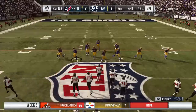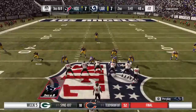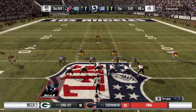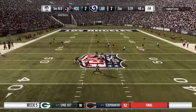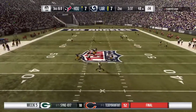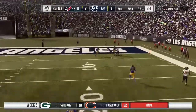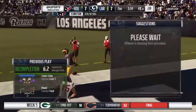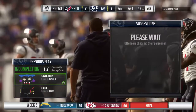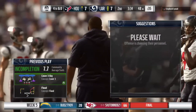So the failure to connect on 2nd down leaves him staring up here at a 3rd and 8. Out of the gun, Watson. He's going to go for a big play downfield. And incomplete. He can't hang on. Would have been a nice catch. Instead, it brings up a 4th down.